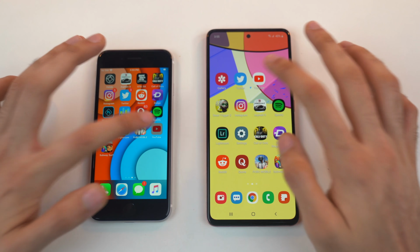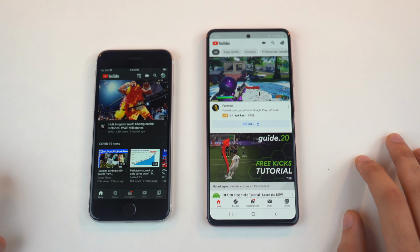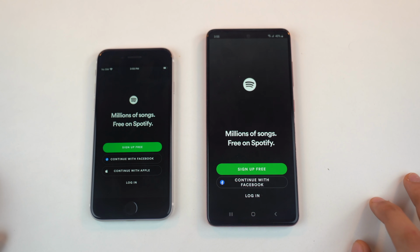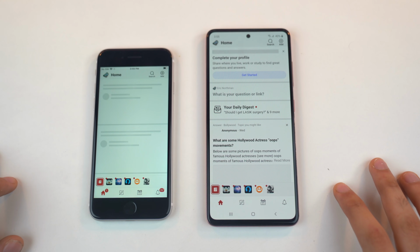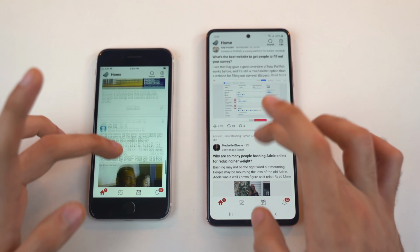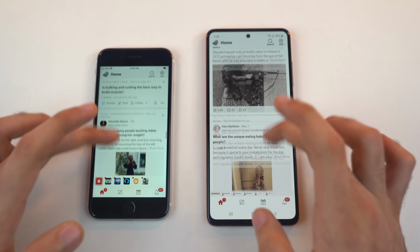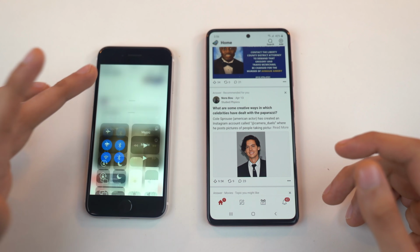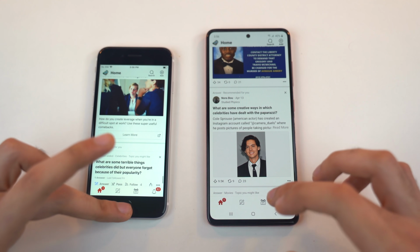Next up, we have YouTube. That's definitely faster on the iPhone SE. Spotify, iPhone once again. Quora, this time the Galaxy A51 a little bit quicker there. If we scroll around, you can see the A51 is kind of struggling. I felt a little bit of frame drop, whereas on the iPhone it's just really smooth. The experience is almost the same as my $1,300 iPhone 11 Pro Max.